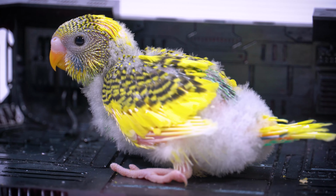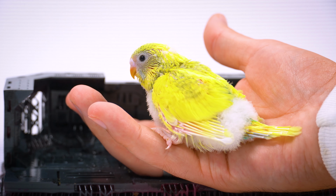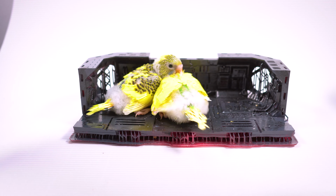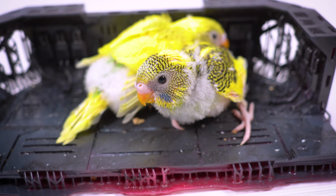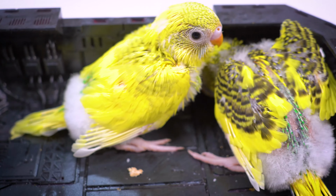On day 21, they've grown into calm and gentle little birds. However, they're still not ready to leave the nest and feed on their own. On day 22 for the first budgie and 20 for the second since they hatched, their growth over the past 5 days has been remarkable. Feathers now cover their entire wings and heads, and in the coming days, they will experience rapid growth on their backs and fronts.